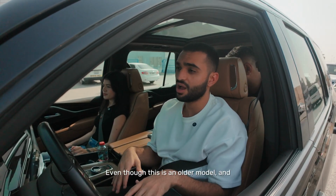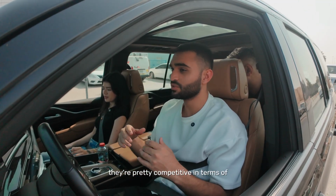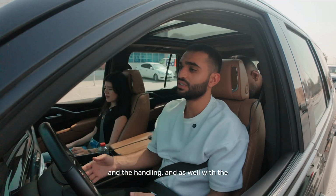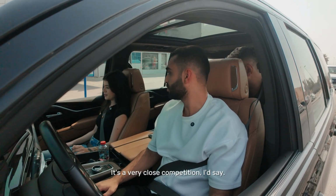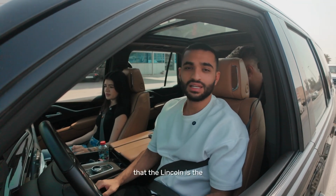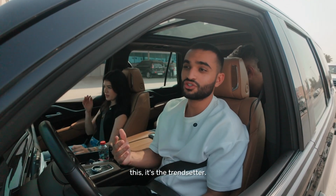Even though this is an older model and that's a newer model, they're pretty competitive in terms of what features they have and how they drive and the handling, and as well with the speed, power, everything. It's a very close competition, I'd say. Even though, like she mentioned in the beginning, the Lincoln is the founding father, right? It's the one that started this, it's the trendsetter.